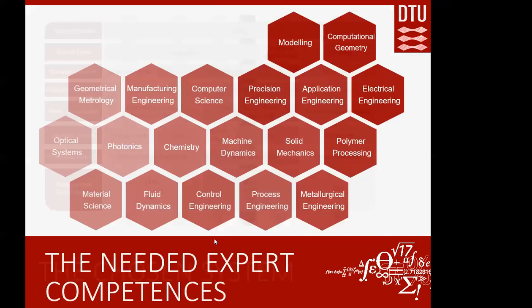So moving on, in order to be able to understand this big ecosystem, you need to be curious by nature. You need to be wanting to learn new skills within fields that are not your own. Some of the needed skills for you to be an expert in additive manufacturing, and this is generic, whether it's vat photopolymerization, whether it's laser powder bed fusion, you need to know about materials, you need to know about manufacturing engineering, you need to know about fluid dynamics, material science, optical systems, about computational geometry and precision engineering and electrical engineering before you really begin to be able to encompass all the aspects of additive manufacturing.